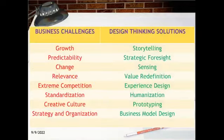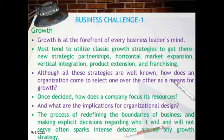See the table. The first column of the table shows business challenges and the second column shows the design thinking solution for the corresponding business challenge. For example, for the business challenge growth, the design thinking solution is storytelling. Business challenge 1: Growth. Growth is at the forefront of every business leader's mind.